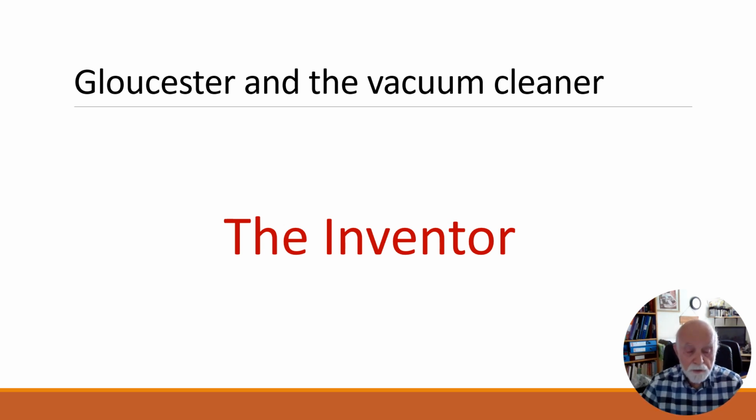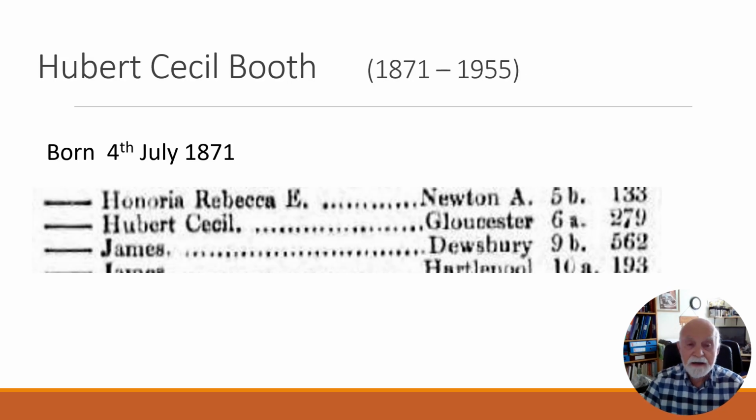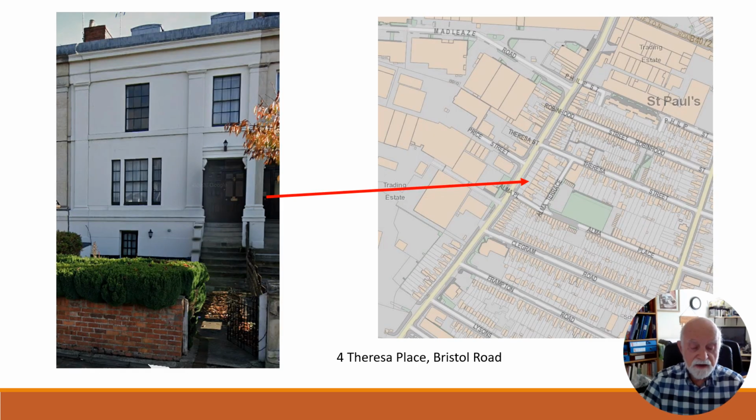Hubert Cecil Booth was born in Gloucester on the 4th of July 1871. At that time, his parents and three elder siblings were living at 7 Theresa Place in Bristol Road. His father, Abraham Booth, listed in the 1871 census as a timber merchant, was born in Liverpool in 1833.